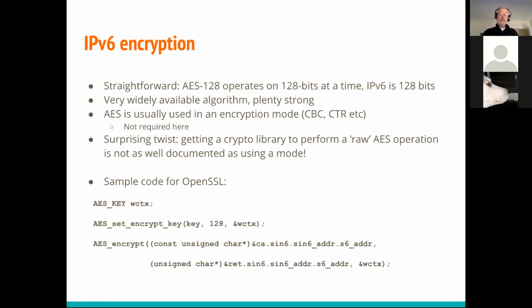IPv6. This is the one time in our life that IPv6 is simpler. So that's good news. IPv6 addresses are 128 bits long. We have a ton of 128-bit ciphers available. So it's a breeze compared to IPv4. So we can simply use AES 128. With the one twist that whenever you normally use AES, you use it in a mode like CBC or counter or some of the more advanced modes.